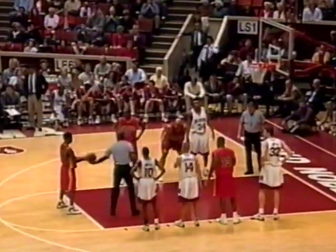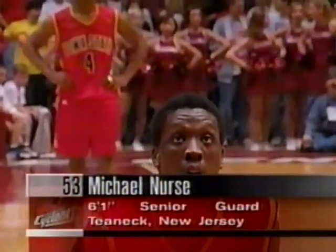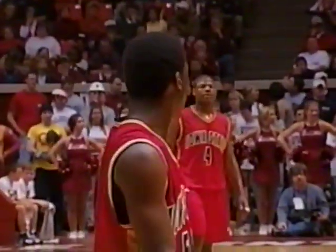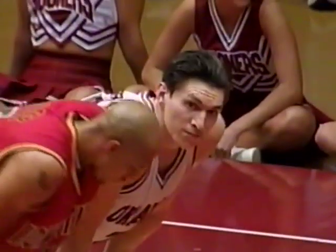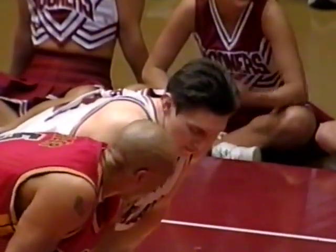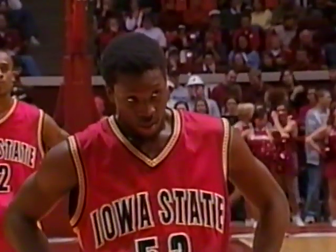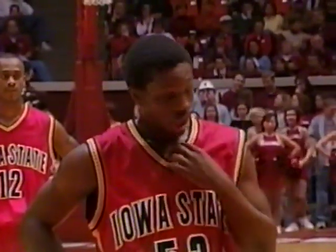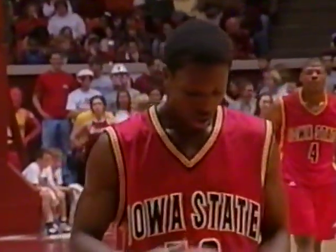34-18 Oklahoma at the moment, with Michael Nurse on the free throw line for Iowa State. 2 for 2 at the line, his only points of the day. Nurse free throw good. Oklahoma mounting a comeback here today after dropping those on the road at Texas and Colorado. Najera back on the floor. Yeah, I like Kelvin Sampson's quote in the article about Najera. He said pain is an opinion, and Eduardo Najera has a low opinion of pain.